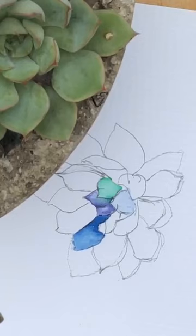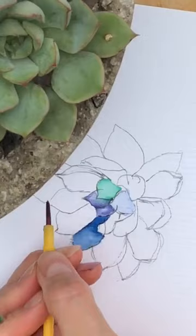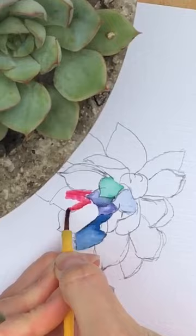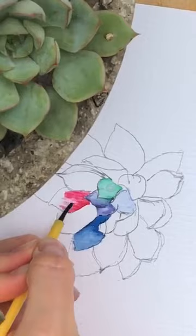All right, let's put some more pinky reds in there. That's what we need. Okay. I'm going to soften that up just a little bit, a little dark or bright, bold. There we go.